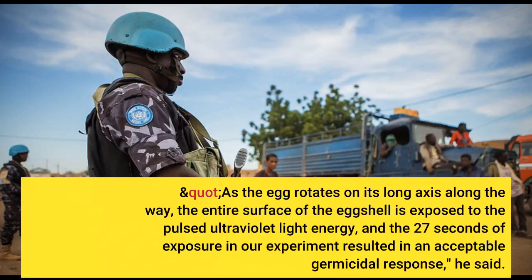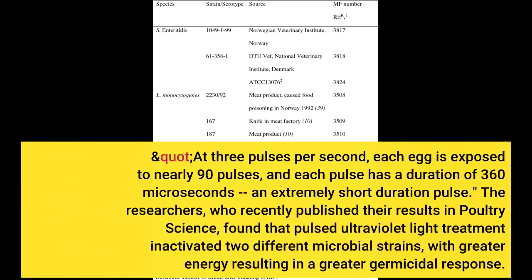As the egg rotates on its long axis along the way, the entire surface of the eggshell is exposed to the pulsed ultraviolet light energy, and the 27 seconds of exposure in our experiment resulted in an acceptable germicidal response, he said. At 3 pulses per second, each egg is exposed to nearly 90 pulses, and each pulse has a duration of 360 microseconds, an extremely short duration pulse. The researchers, who recently published their results in Poultry Science, found that pulsed ultraviolet light treatment inactivated 2-DIF.